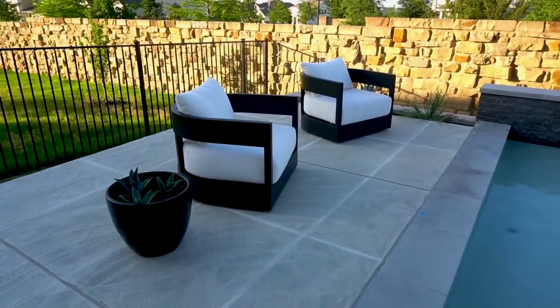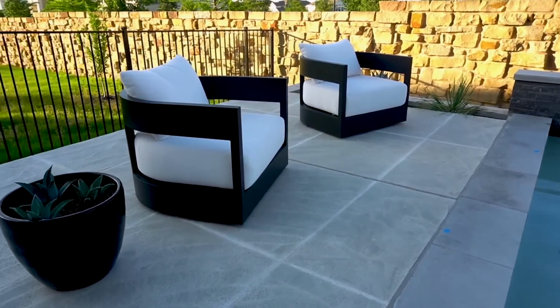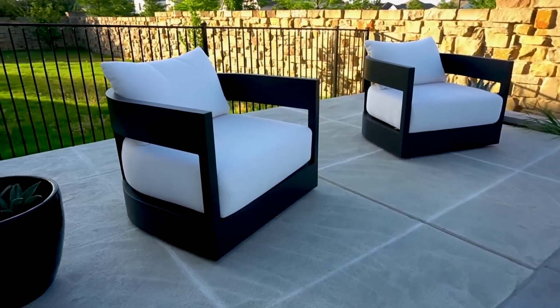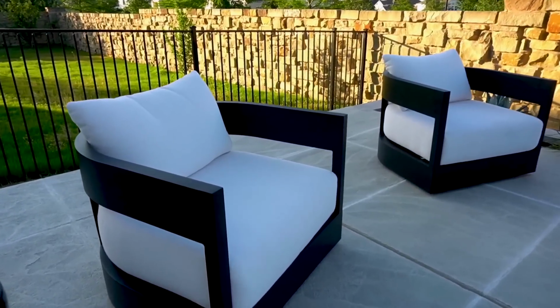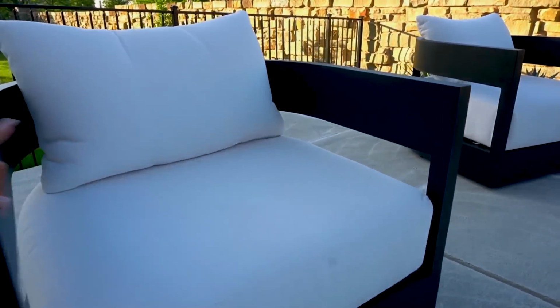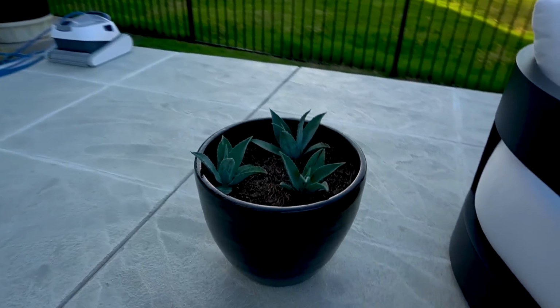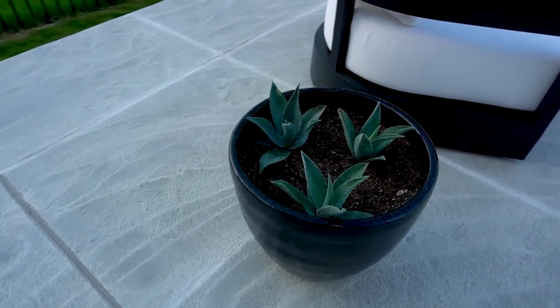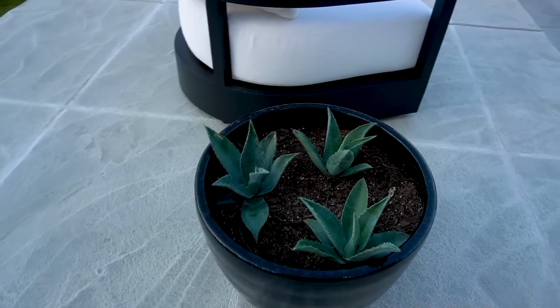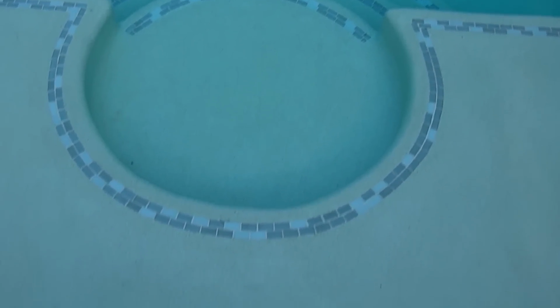And then over on the left side of the pool, you can see I have the 2 swivel armchairs from Restoration Hardware, which match the L-shaped sofa up on the covered patio. I'm still waiting on the little side table that I plan to pair with these chairs. I do have a little pot of some baby agaves that actually sprouted off of the big agaves that I have in my front yard. So I grew these myself, technically, and I decided to just pot them here. There's actually a spot where you can put an umbrella inside the pool on that little sunning ledge.